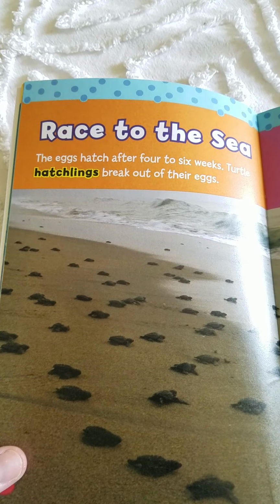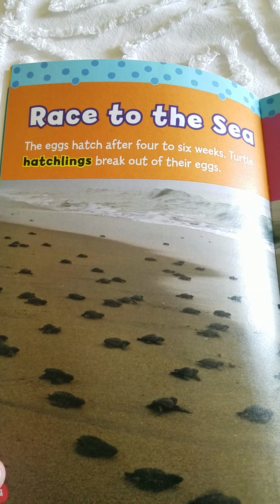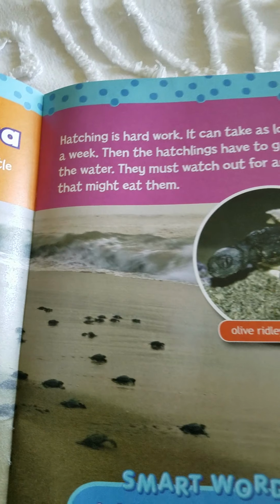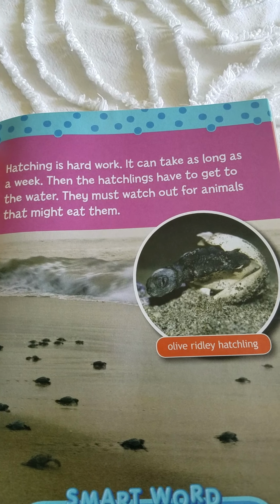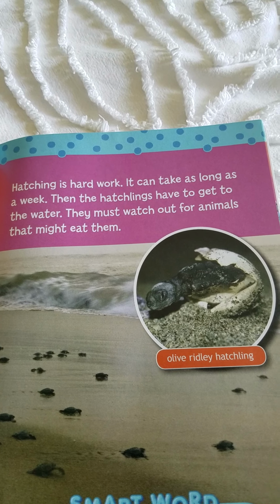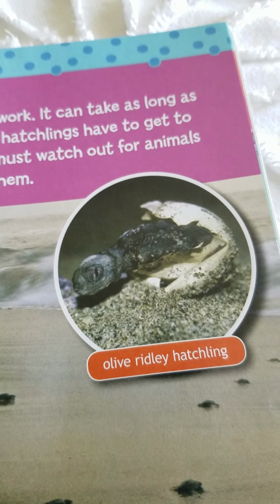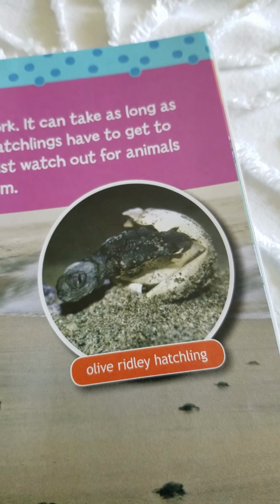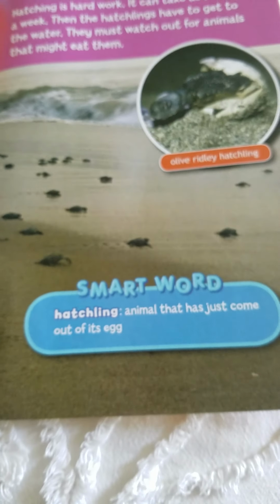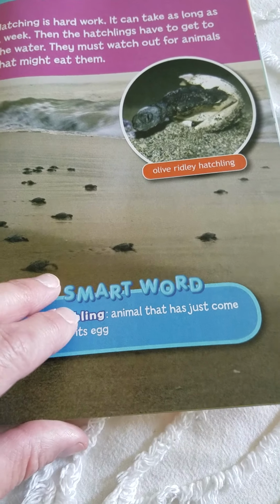Race to the sea. The eggs hatch after 4 to 6 weeks. Turtle hatchlings break out of their eggs. Look at all those little baby turtles on the sand. Hatching is hard work. It can take as long as a week. Then the hatchlings have to get to the water. They must watch out for animals that might eat them. This is an olive ridley sea turtle hatching out of its shell. How cute is that? And so tiny, too. Smart word, hatchling. A hatchling is an animal that has just come out of its egg.